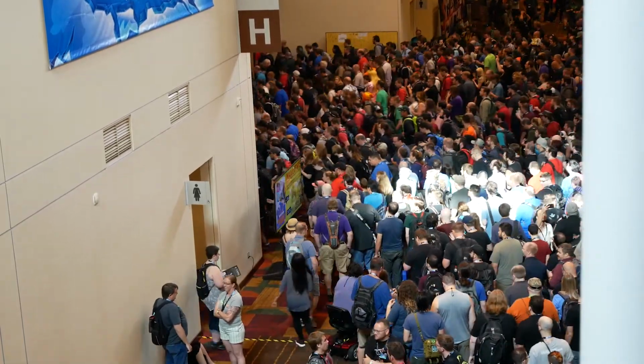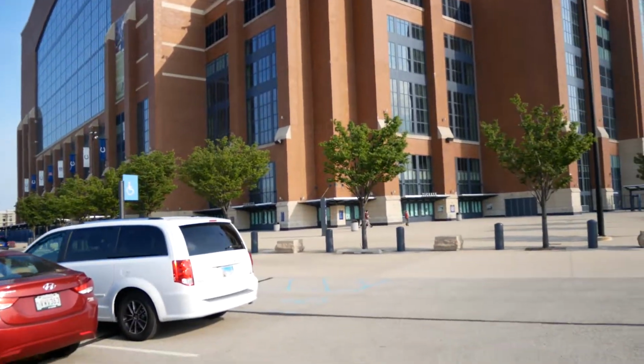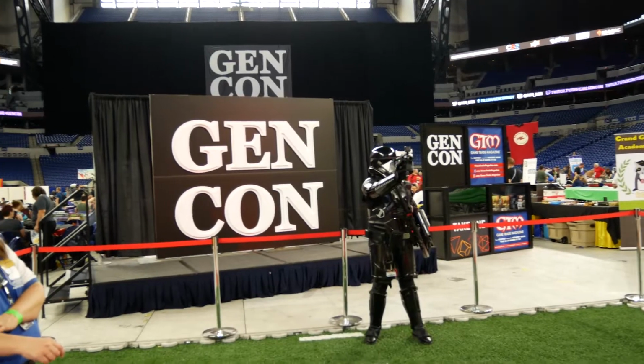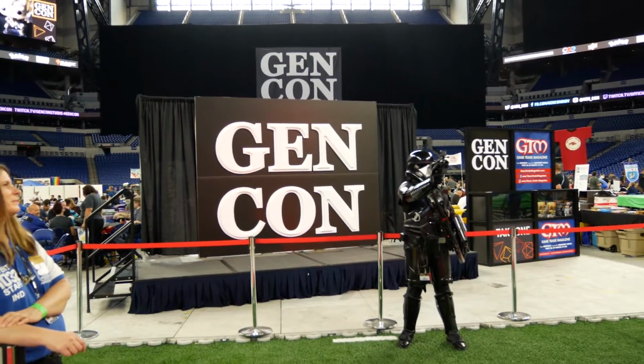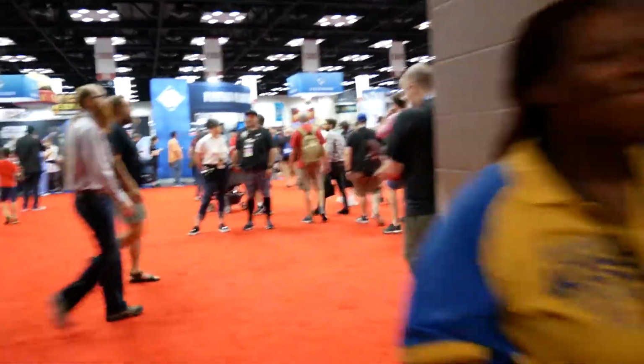With that much going on and that many people trying to get in, you'll need not only the convention center, but also Lucas Oil Stadium. And trust me, playing board games in the middle of a football stadium is a pretty cool experience all on its own. So the first stop is the craziest.